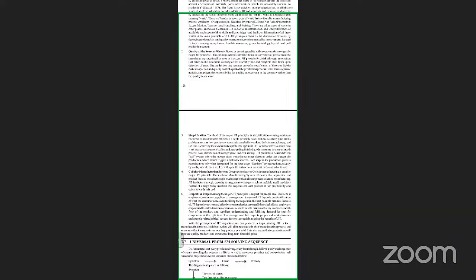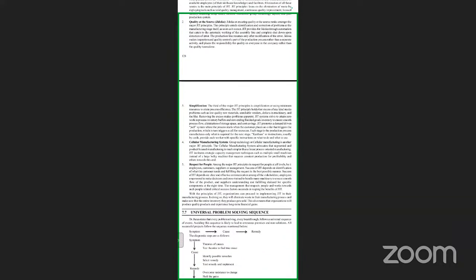Next, we have the cellular manufacturing system. Group technology or cellular manufacturing is another major JIT principle, which concentrates on segmented and product-focused manufacturing, which is a simpler, linear, process-oriented manufacturing. And respect for people, why? Because they don't create their own things and put it on the customer, but only after receiving the customer requirement does their work start.